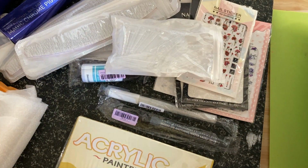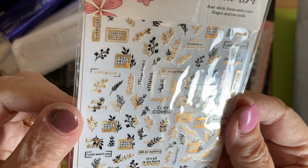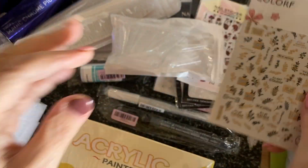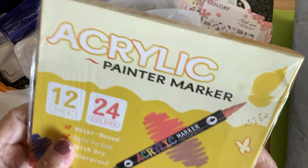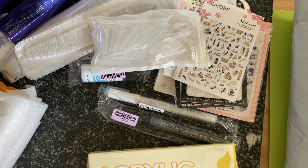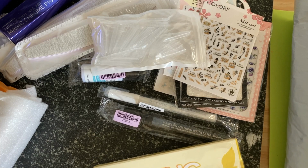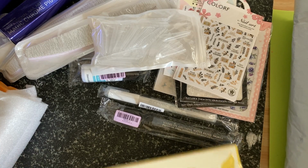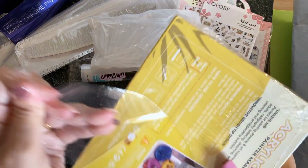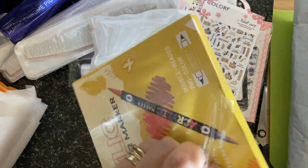And they're the other markers. Oh, and these leaves, little gold and black leaves. Thought they'd be nice. Just for an easy peasy set one day. And these are the acrylic markers. Let me get my scissors. So, 12 pack, 24 colours, because they're double ended. And I haven't got to my gels yet. Bear with.